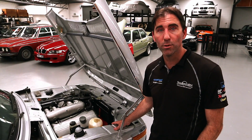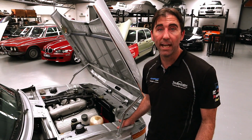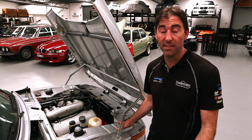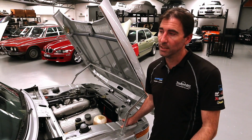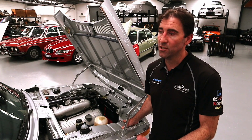The engine is all stock inside. Gearbox and differential are all stock. There was no need to do extensive mechanical work on this. This car had already had mechanical work done on it in that respect. But overall, the car is an extremely high-end car that really drives really well and achieves the goals we set out originally.